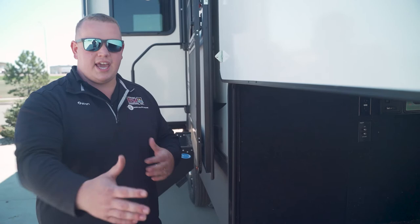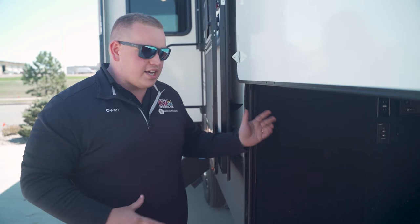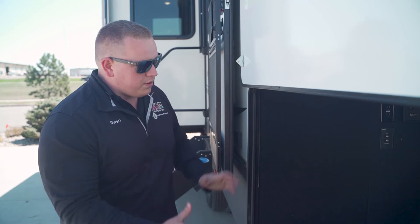There is room too. They'll put a nice size dorm, little mini fridge right here too, and plug in as well. This is heated also. The furnace is ducted straight to this. So if you do want to put stuff under here that you don't want freezing, you would totally be fine, as long as that furnace is going, of course.